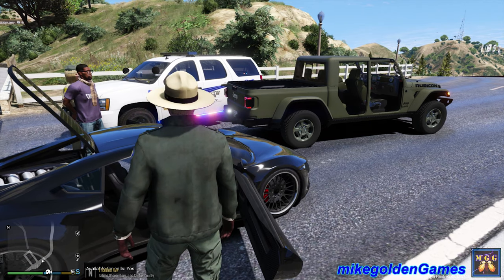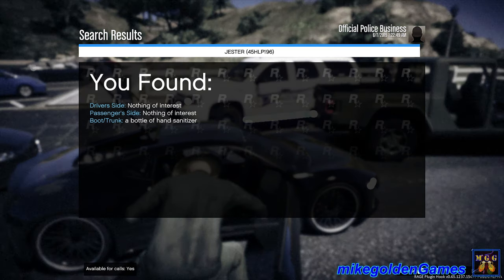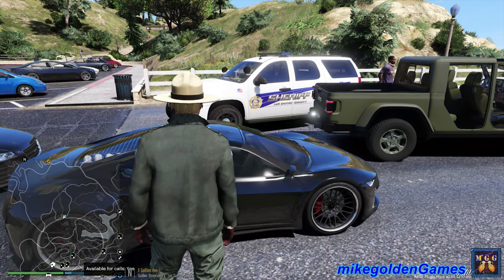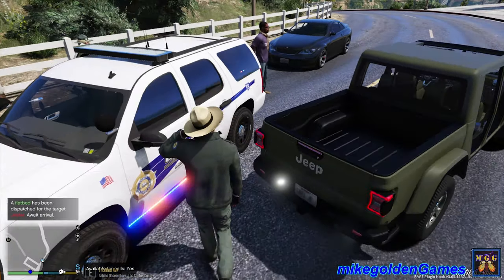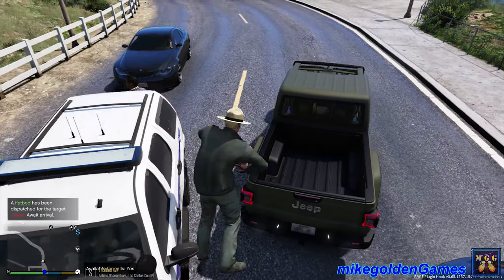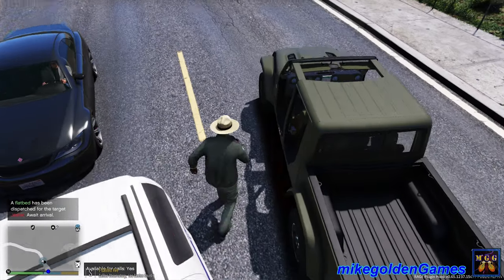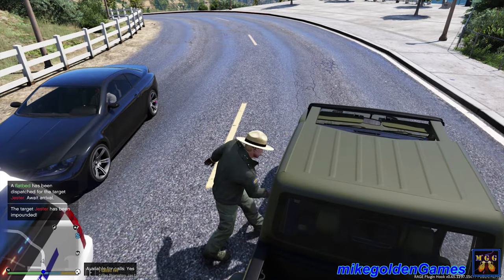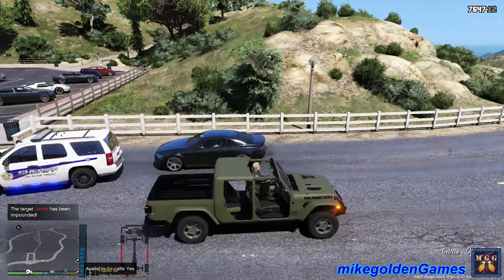Man, look at that Jeep, though. That looks so good. Nothing of interest, nothing of interest, and a bottle of hand sanitizer. Okay. Dispatch, let's get a tow truck down here to East Galileo Avenue as well. Thank you, dispatch. All right, let's get up on the Jeep and let's jump down there. Relax, guys, relax. All right, let's get moving.